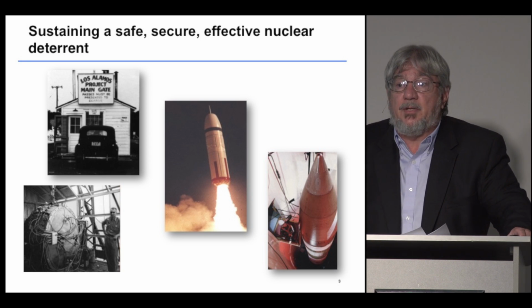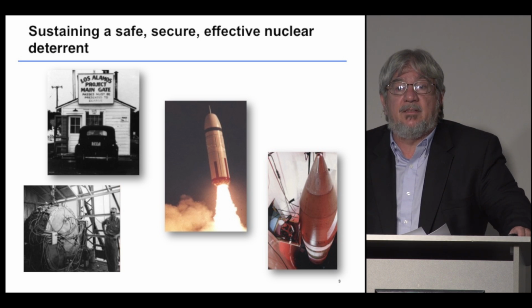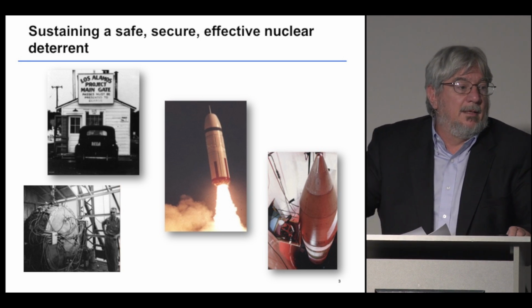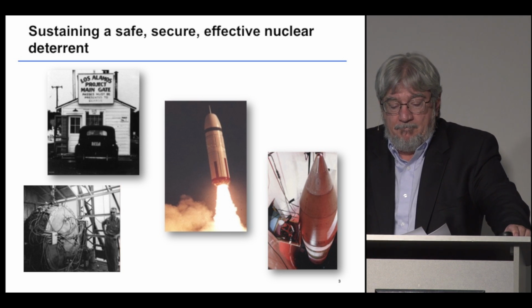And of course, the job is made more complicated, at least in the mind of a scientist, because you can't test it. We don't have nuclear testing, so you have to be confident and sure, but you can't actually do the final integrated test to demonstrate that. And well, is that a problem? We built them, they're fine, we tested them. What could be the problem? And of course, the problem is it's a problem of chemistry.